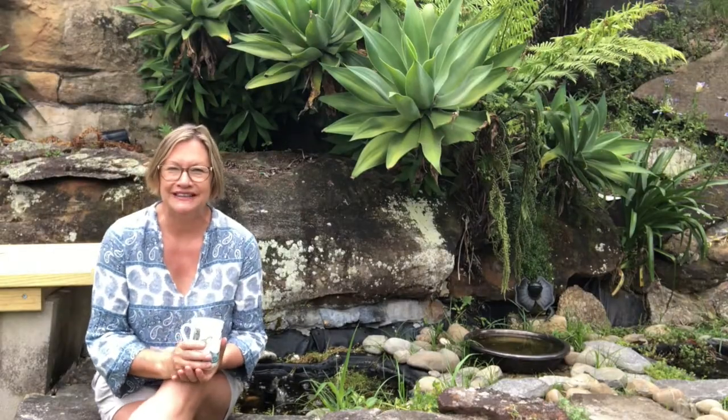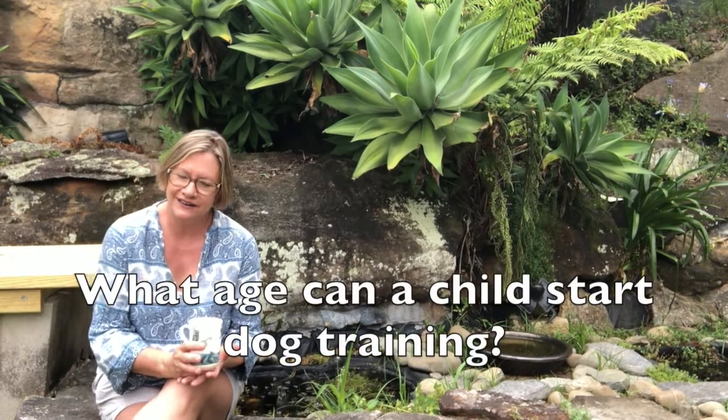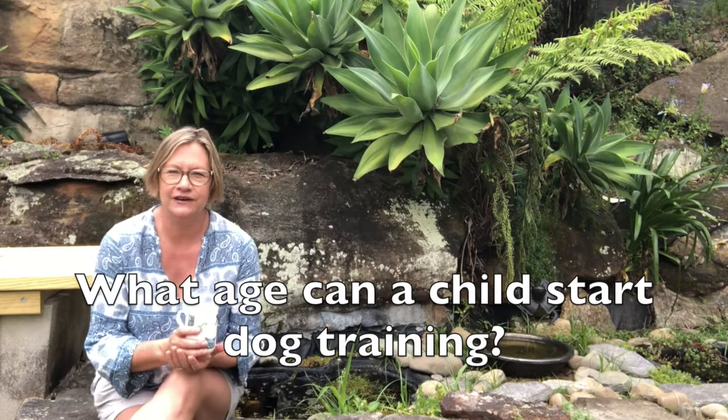Abby over in London has asked me what age her child can start training a dog. Her child is 8 years old and is very keen on dog training, but she's not quite sure how to start him off. Well, Abby, any age of child can train a dog. It's all about just that commitment, that wanting to do it, and doing some age-appropriate things.